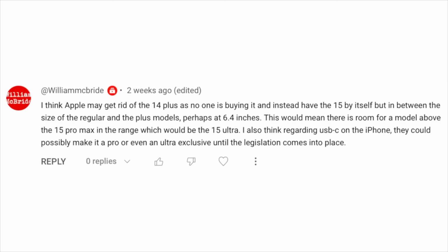So William says, I think Apple may get rid of the 14 Plus since no one is buying it. Instead they have the 15 by itself, and it would be in between the regular and plus size, at around 6.4 inches. This would mean there is room for a model above the 15 Pro Max in the range, which would be the 15 Ultra. I also think regarding USB-C on the iPhone, they could possibly make it a Pro or even Ultra exclusive until the legislation comes into place.